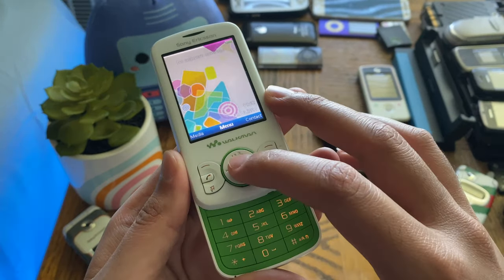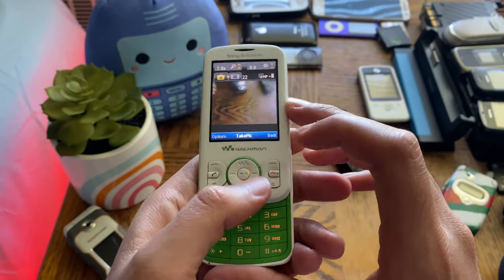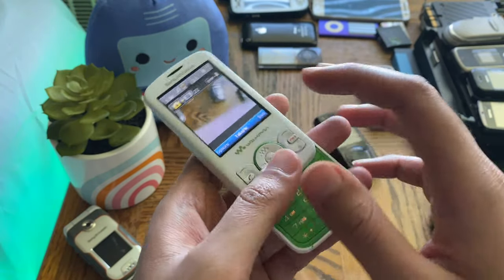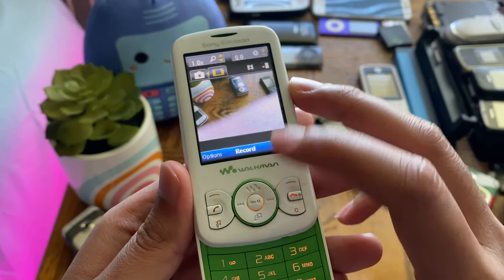I'll show you those in a bit, but first let's go into the camera interface here. And this is the basic interface. You hold the phone like that. You don't turn it sideways like that. You turn it sideways for a portrait style image, and for a landscape, you hold it like that. So it's pre-set up for landscape. So you have camera, you can press that button to go to video mode.